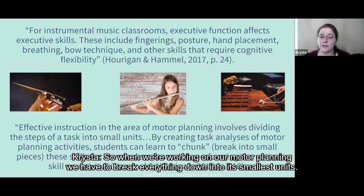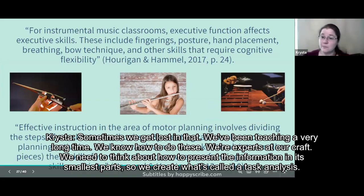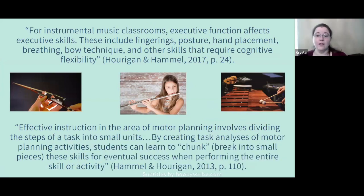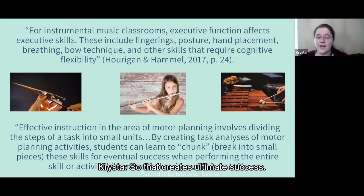So when we're working on our motor planning, we have to break everything down into its smallest units. Sometimes we get lost in that. We've been teaching a very long time. We know how to do these. We're experts at our craft. We need to think about how to present the information in its smallest parts. So we create what's called a task analysis. We take the information and put it into little chunks for the students so that they can practice the small chunks and then put them together. So that creates ultimate success.